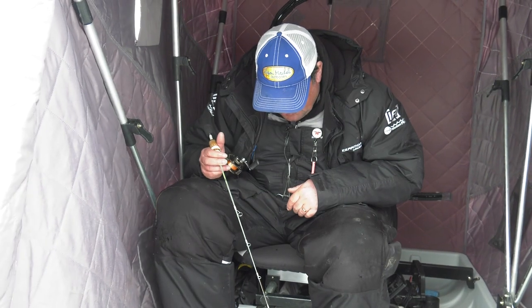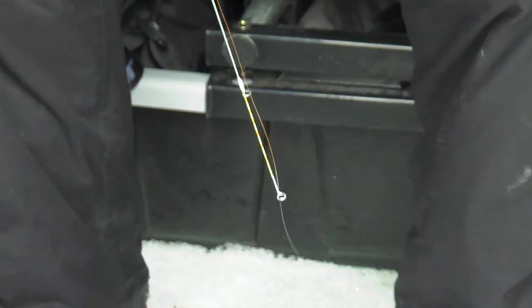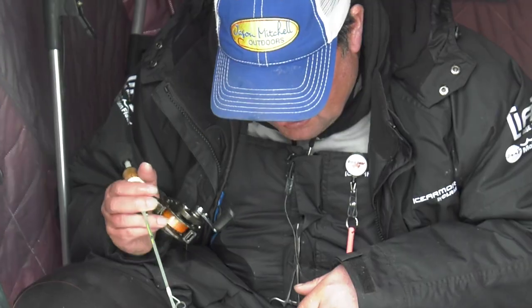Just from the entertainment aspect alone, it's definitely worth coming out here, because sight fishing is just so much fun. I never get tired of watching fish swim by. Oh, here's a nice one, that looks like a crappie. Come on, eat it. There we go, oh yeah.